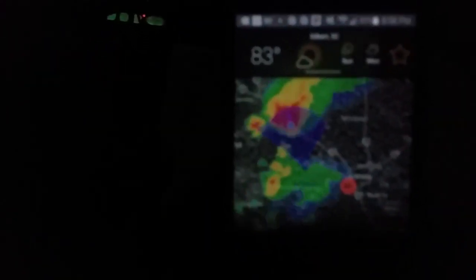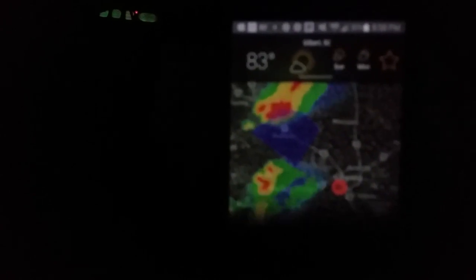So I just turned this camera on. That's Chad's phone. I'm gonna get on the radar and look at it one more time. And that way you guys can see what it looks like. It's terrible on the radar. We're about halfway through it now. This is what it looks like. We're that little blue dot. It's 83 degrees.